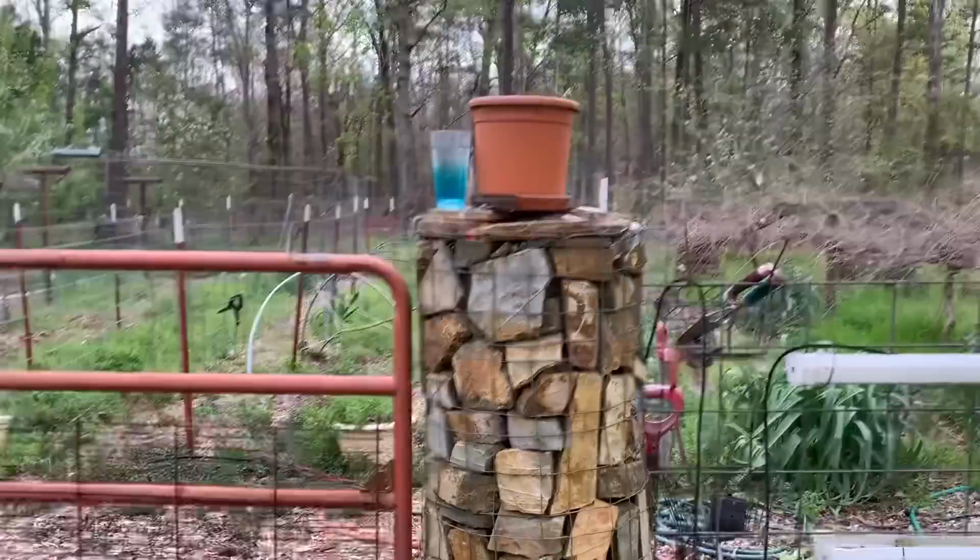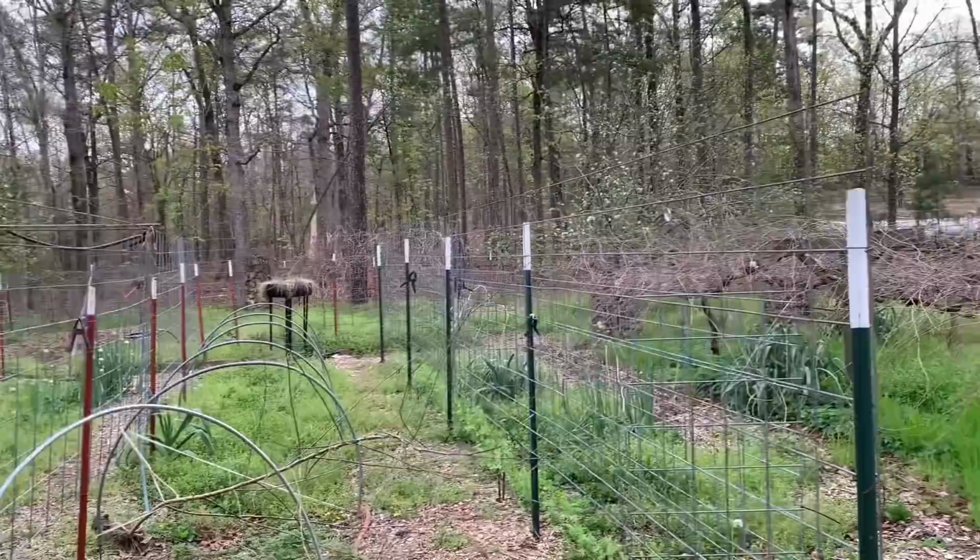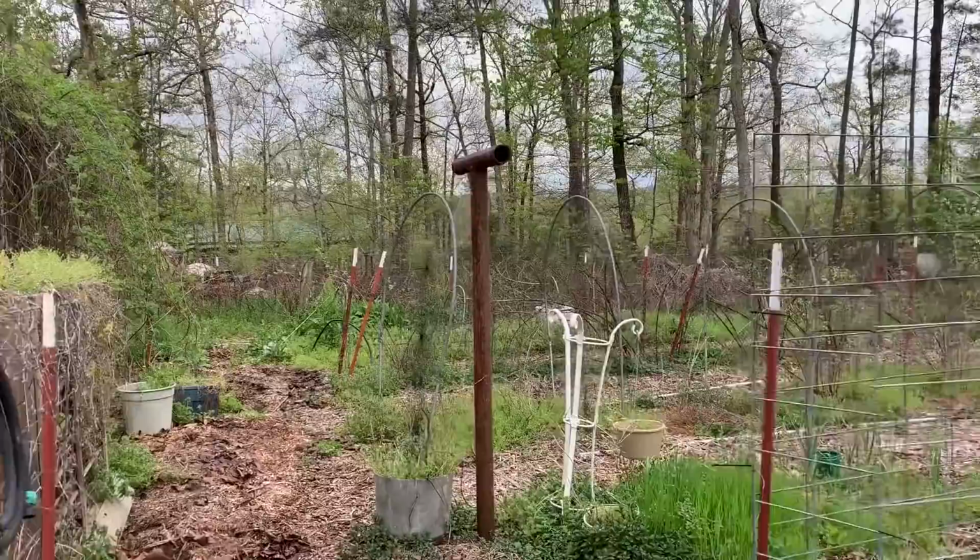Since Lance is working today, I'm going to try to catch up on the garden. As you can see, it's really a mess. I normally have everything all cleaned up by this time of year, but we've been working in the cabin so much, we haven't had time.